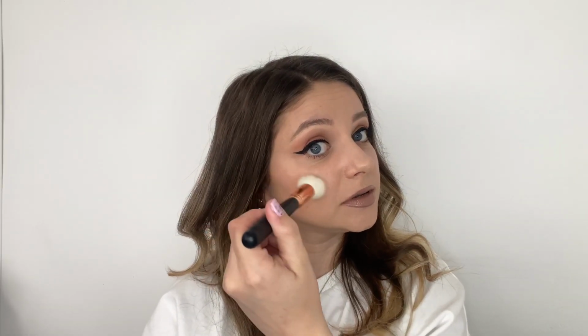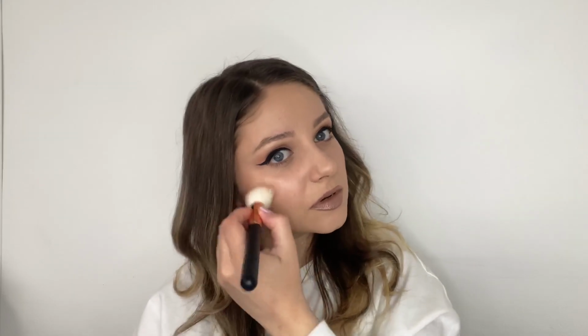I added a little gloss on top and now I'll start sculpting my face. For sculpting, I'm using this sculpting palette from Rimmel. I am taking blush and contour and I'm gonna put it here on my cheekbones. With the contour sculptor, I'm gonna sculpt my nose. For applying the powder contour on my nose, I'm using a small fluffy brush. It helps me apply the contour in the right places.